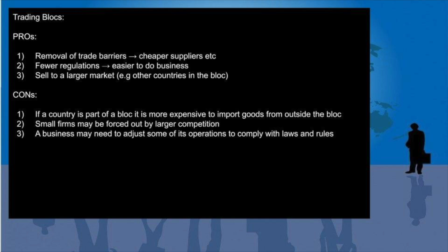And finally, the pros and cons of a trading bloc. Pros: remove trade barriers, so cheaper suppliers can be accessed, and cheaper labour and stuff like that, so increasing the profits for business. Fewer regulations, so it's easier to do business, and you can sell to a large market. Before, when a country was not within a trading bloc, maybe it didn't have the opportunity to sell its services to many other countries.